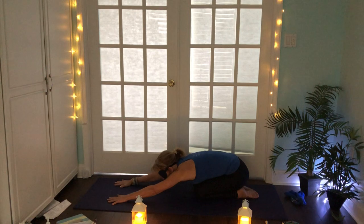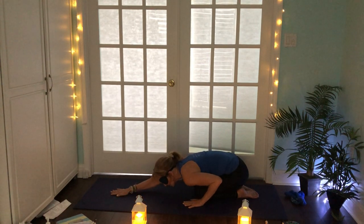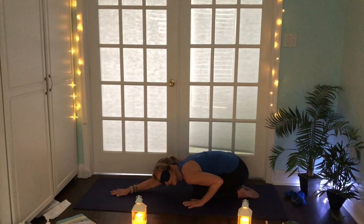Inhale, and as we exhale, let's walk the right hand to the center of your mat. Keeping your left palm on the floor, we'll draw a line as you bend your elbow, drawing the left hand down first to meet the side of your knee, wiggle around. Both hands are grounded, these are deep contact points, palming the earth.